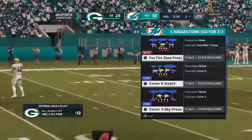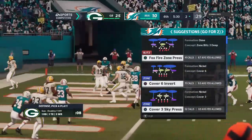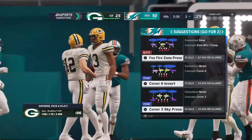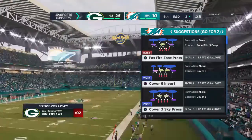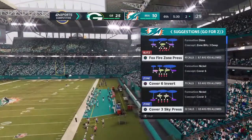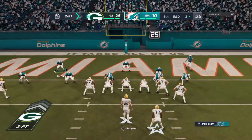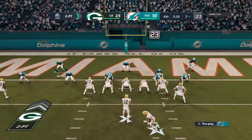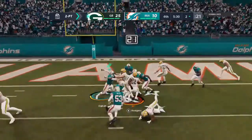Oftentimes, people are prepared for a pass in this situation, so the draw is a good call. But it's better when you usually have a lead blocker. If you don't have a fullback, you can use your H-back to pull in front. Sometimes you pull a guard to get out in front. Maybe it's your tight end. But they find a way to create a little bit of extra space. A bit of a surprise down near the goal line, but it was effective in this situation.